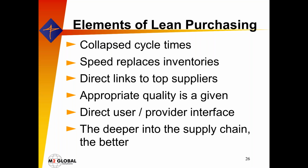Are you collapsing your cycle times? What's the speed for replacing your inventory? How do you set up direct links to your suppliers? Understanding what appropriate quality is a given, but what is your appropriate quality? Does your supplier really know what it is? What is the direct user provided interface? How are you communicating your demand? How are you getting feedback?